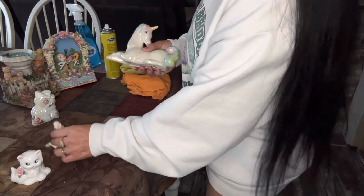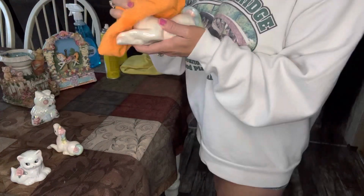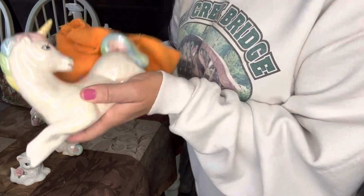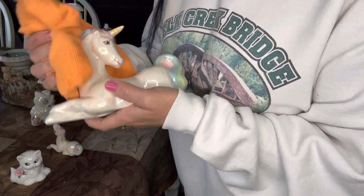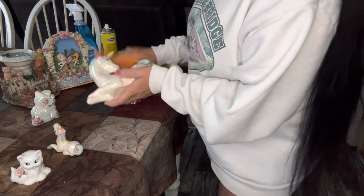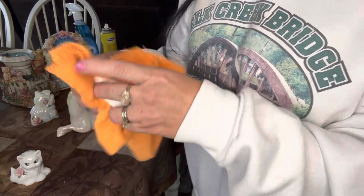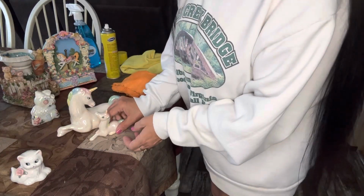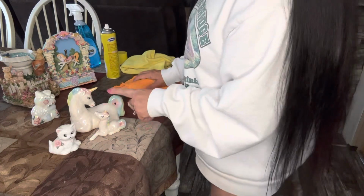One of my best friends, Sonia Hammond Smith, she got these for me one Christmas. I'm not sure of the year, but I know it was before I turned 16. So that little kitten, and then this set right here, that's from her. I've had them for that long.